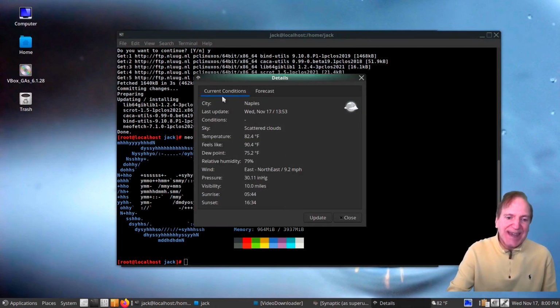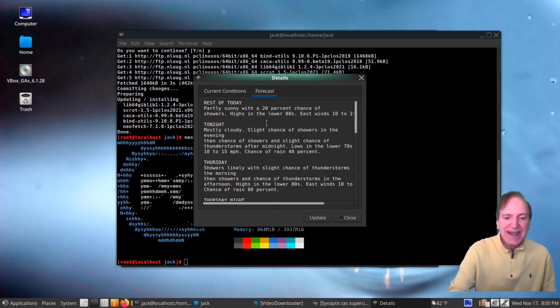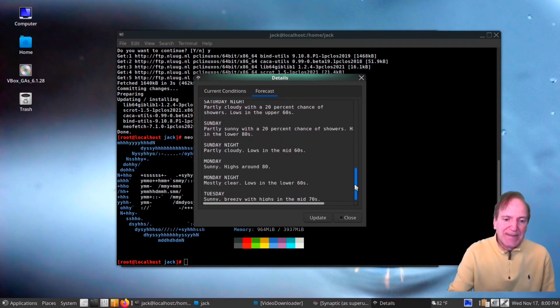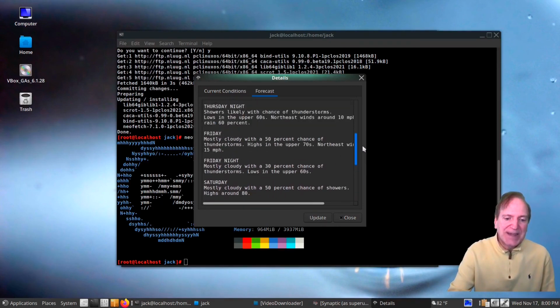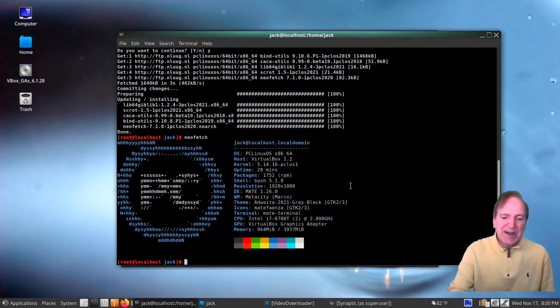And then when you hit that, of course, it'll give you the current conditions, which right now it's a balmy 82 degrees with scattered clouds. And then it's got a forecast in here so you can kind of read it out in text form. I like that. I think that's really cool. That's really neat. And it looks like a 5-day forecast, so very impressive. And then our updating button if you need to update that.